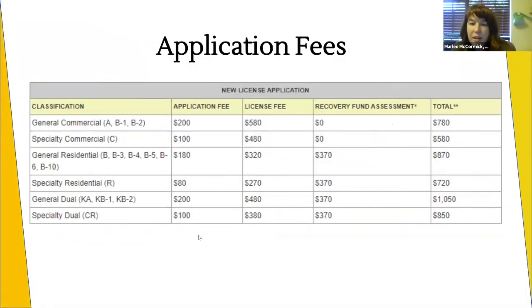Okay. And then each application has an application fee. So if you're applying for multiple licenses, that would be a separate application for each license with its own fees. It's broken down by classification type. The application fee is basically a processing and review fee. This is not refundable if for whatever reason you ask to withdraw your application or we return your application.